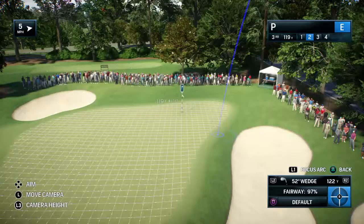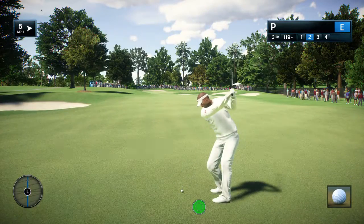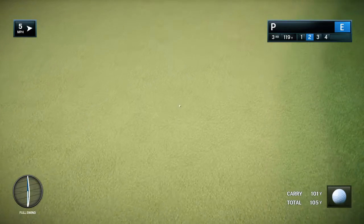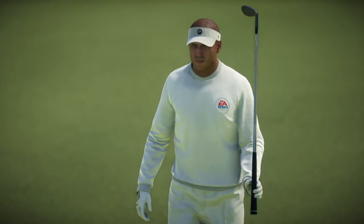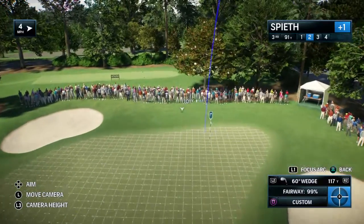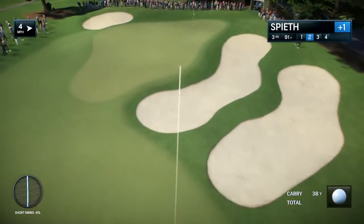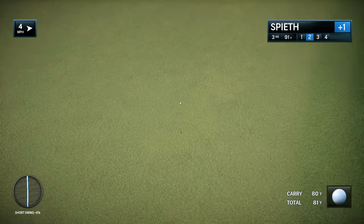Looking to get it in close here with the approach at the short par 4 third. He's knocked it on the green, but not in a great position. This is a difficult chance coming up here. Long birdie try. Well, there's a big green, and they're going to use every inch of it.